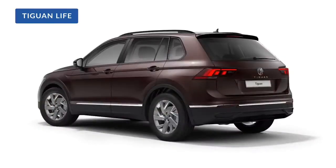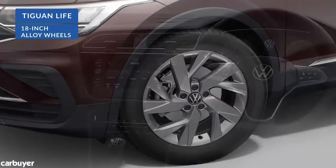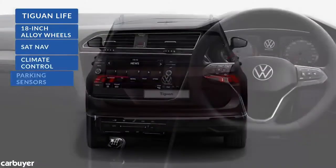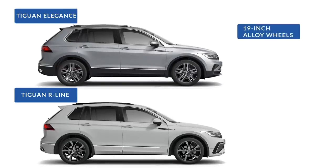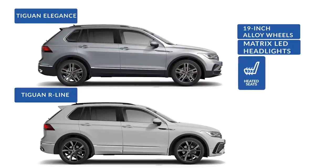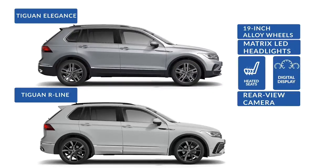It's our pick, with extra engine choices, 18-inch alloy wheels, sat-nav, climate control and parking sensors. The Elegance and R-Line models cost roughly the same, but Elegance is more about luxury, whereas R-Line is sportier. As mentioned, these models give access to the most powerful engines. You get bigger wheels, better lights, heated seats and a rear-view camera, as well as a fully digital instrument panel. The R-Line adds sport suspension.